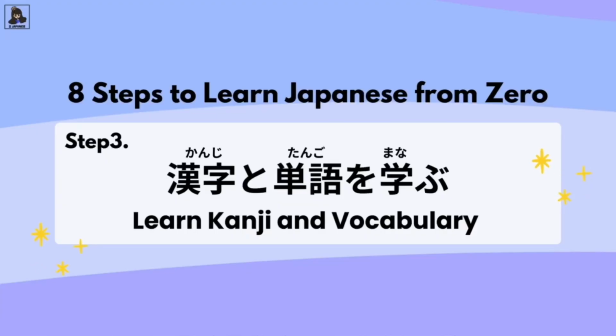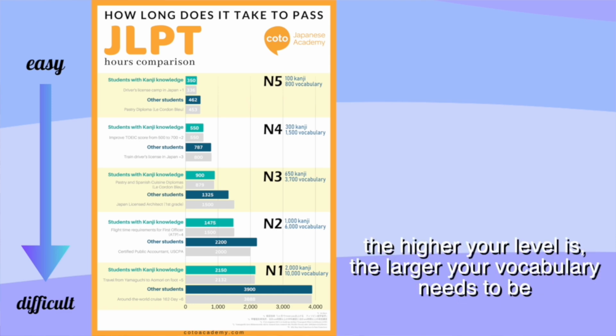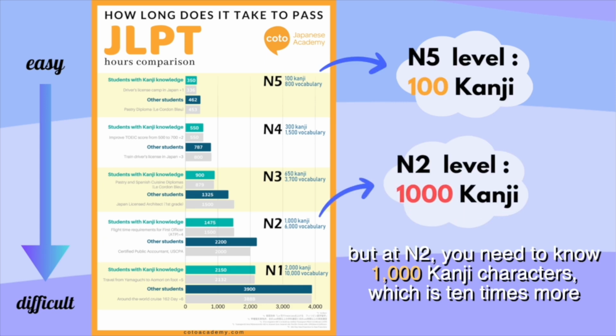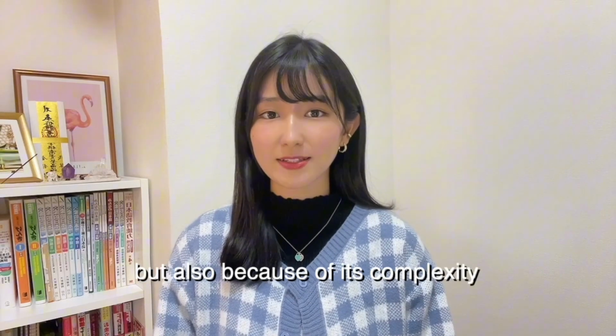Learn kanji and vocabulary. As you can see in this picture, it shows how many kanji and vocabulary you need for each level. The higher your level is, the larger your vocabulary needs to be. For instance, at JLPT N5, you only need to learn around 100 kanji characters, but at N2, you need to know 1000 kanji characters, which is 10 times more. Kanji is challenging not only because of its large number, but also because of its complexity.